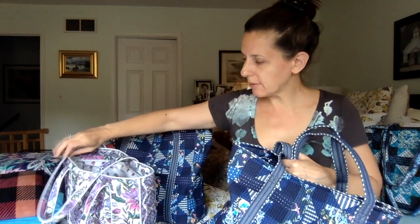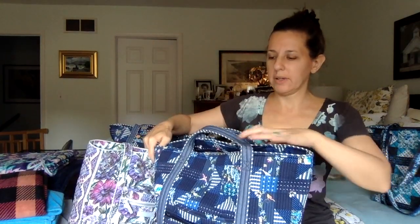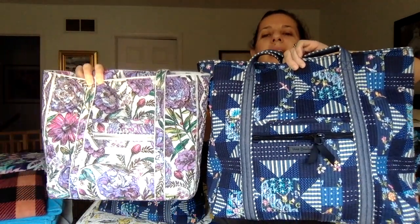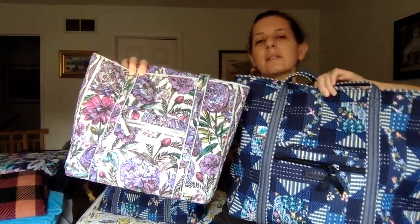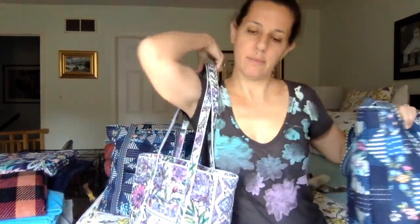And just so people have an idea, because people always ask, what's the size difference? It's big with the small Vera and the regular Vera. So I just pulled out one of my small Veras. I don't have that many of them. So you can see it's quite a difference. If I put it on, you can see. Let me put it on.